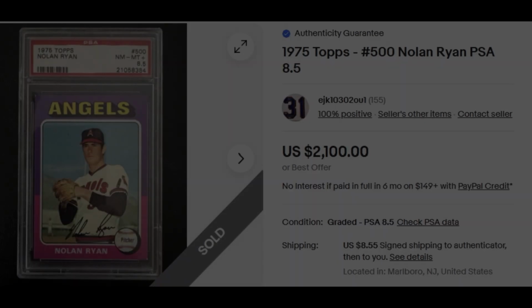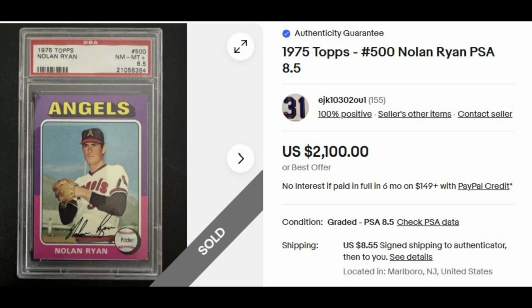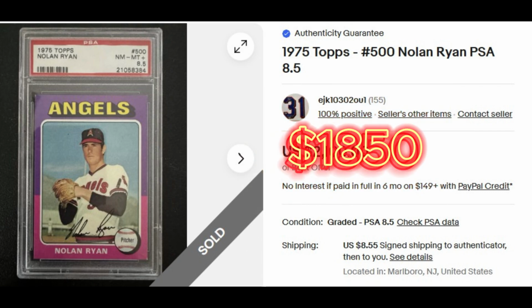Number 6 is the 1975 Topps number 500 base card in a PSA 8.5 that sold for $1,850. The 1975 Topps base card is definitely one of my favorite Nolan cards of all time. It is notoriously tough to get centered and probably even tougher to get without fisheyes and other printing defects. This card looks absolutely amazing.